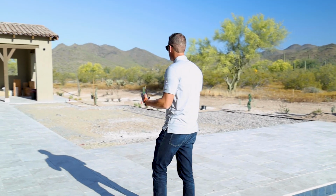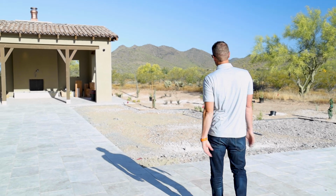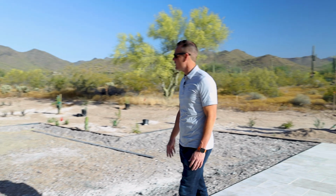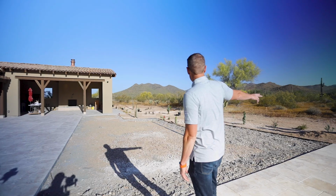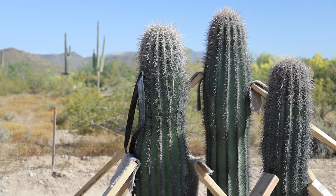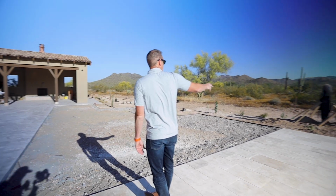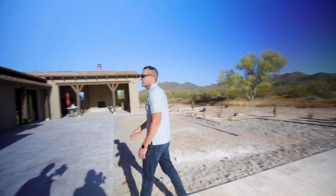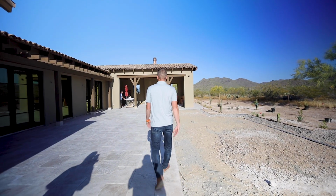But again, because of the layout right here, we're gonna compact this and grade this down. This is gonna be the artificial turf out here. We have our barrel swallows that were installed, and these are nice details. They're relocated from the house footprint. And as we come over here, this is one of our favorite details.